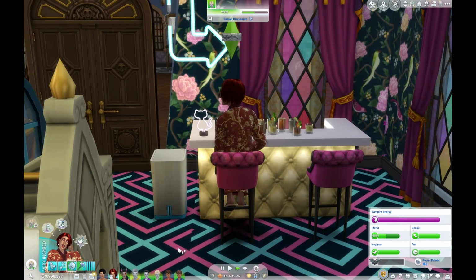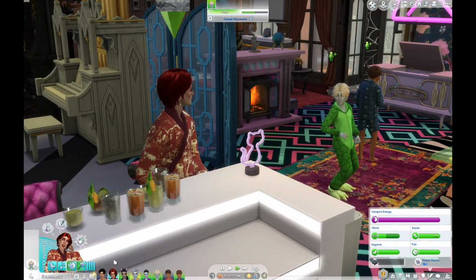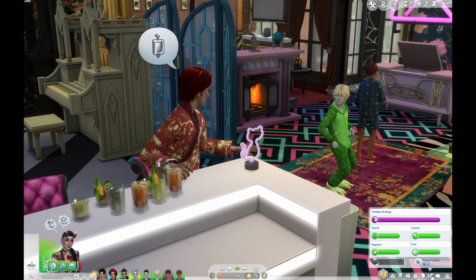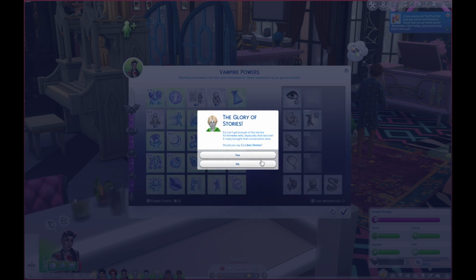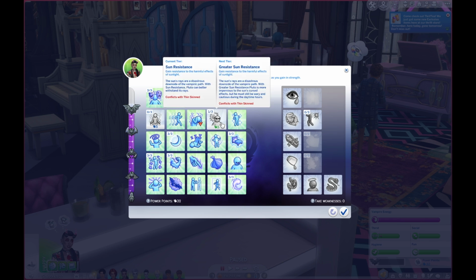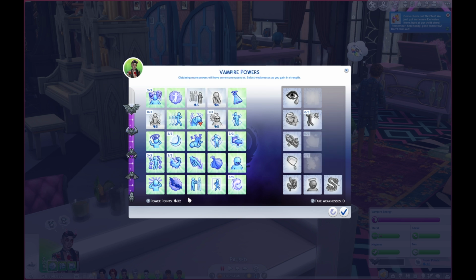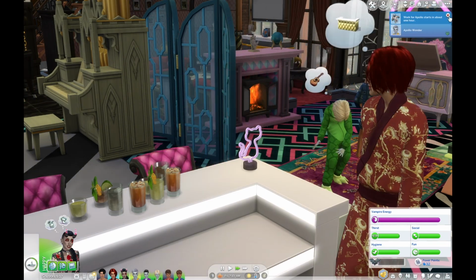Now, Archimedes did have thin skin because I have the Daywalkers mod, so when I had to choose vampire powers and stuff, I always choose thin skin, just to use whatever. But now that I have the setting where I have unlimited points and I don't have to do weaknesses, I have that mod in. I don't have to do it. So maybe that's something that broke.